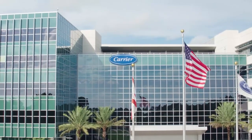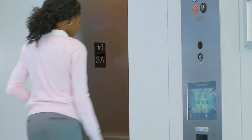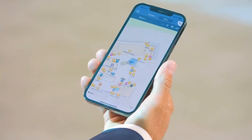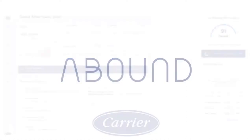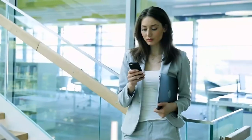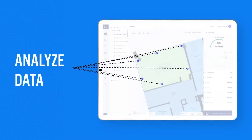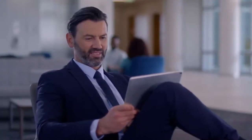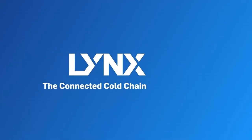Over the course of the last year and a half, we've launched major platforms. For example, in our healthy, safe, and sustainable building space, we launched a platform called Abound. And Abound is an intelligent solution that sits on top of building management systems and creates a building health profile and capability inside buildings, all the way from identification, visualization, and mitigation in buildings. Similarly, in the connected cold chain space, we launched a platform called Lynx.